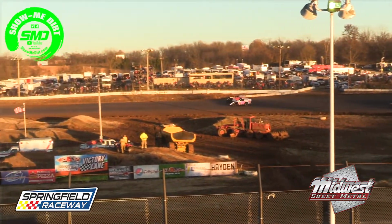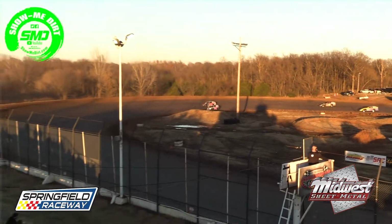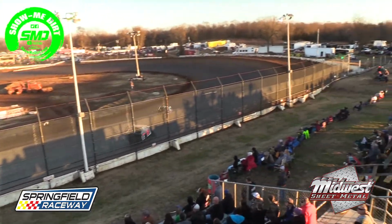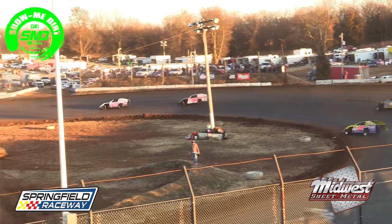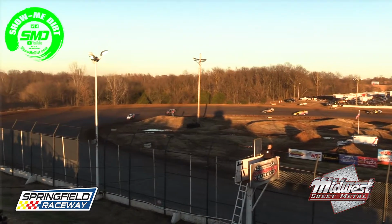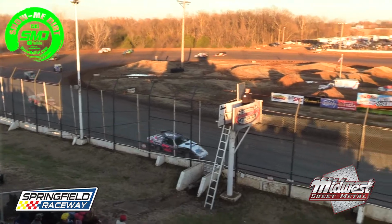Side by side for the lead. Still a good one going out in front of your field in the opening B-Mod heat race. Gilmore to the inside, Gay rolling the high line side by side off of turn number 4. You could have a new leader, and you will. Ryan Gilmore grabs the top spot at the line. So Ryan Gilmore to the lead. Jace Gay in that second place spot. Doug Tye, that's the top 3 of this one.